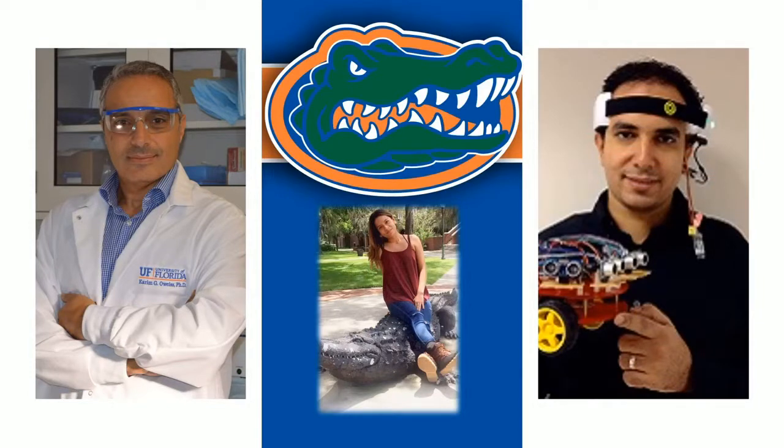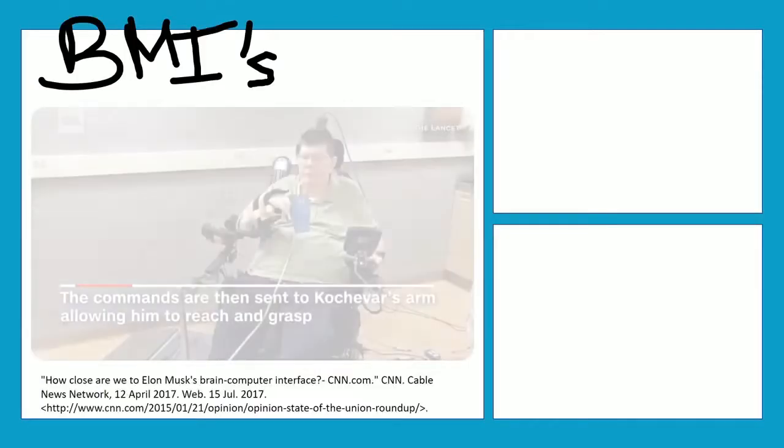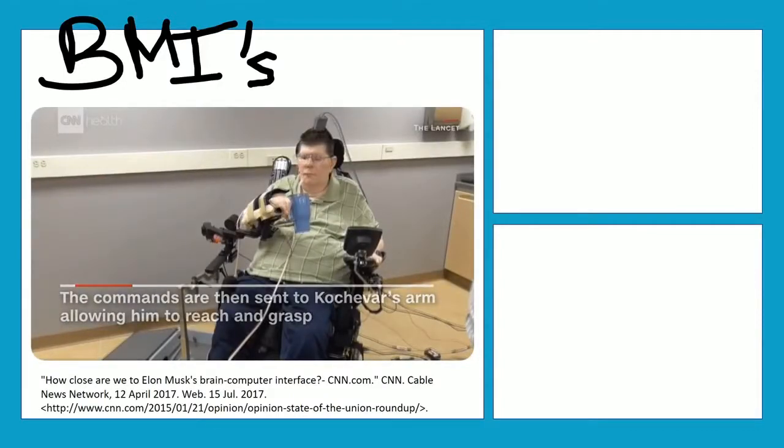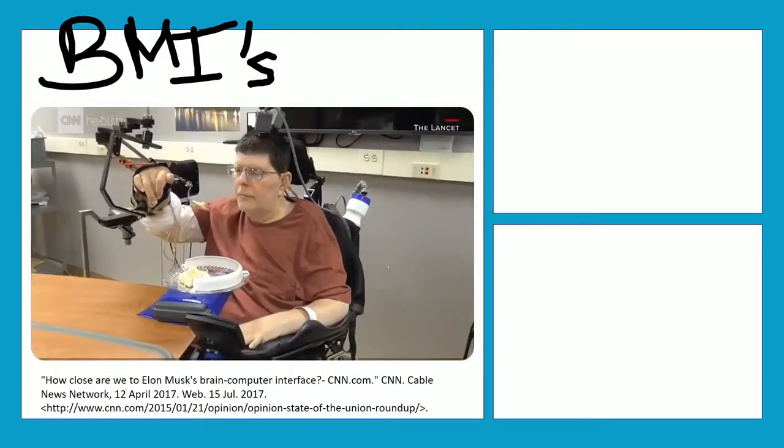I worked in a lab at the University of Florida this summer to create an all-optical BMI for rodents and to study brain plasticity. A brain-machine interface, also known as a BMI, provides a direct communication between a brain and an external device, often used for assistance to help with disabilities and efforts to regain one's functionality and autonomy.